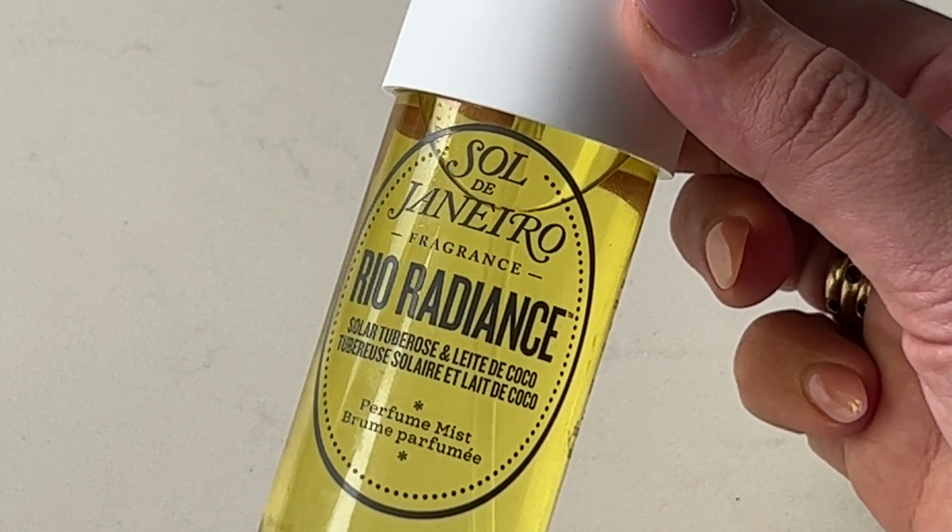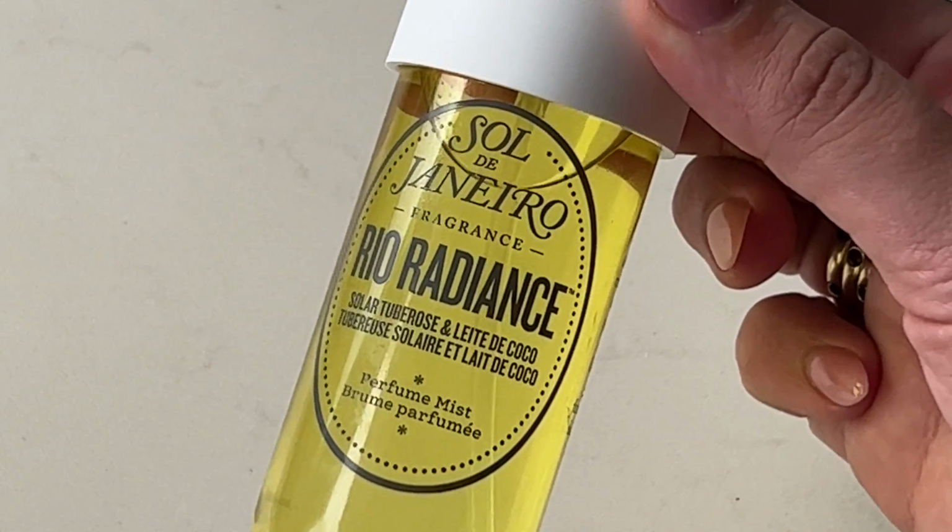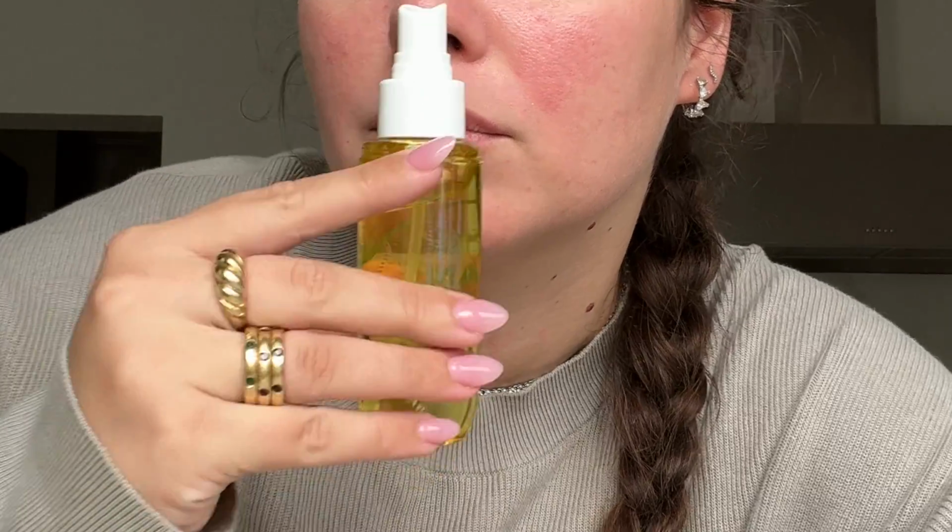Okay, let's start with Rio Radiance. This is the latest addition to the Sol de Janeiro body mist family. It's a really beautiful, beachy, warm scent. Think really tropical vibes, which is a really common theme with this brand. Also, sorry if I sound sick, it's because I'm sick.